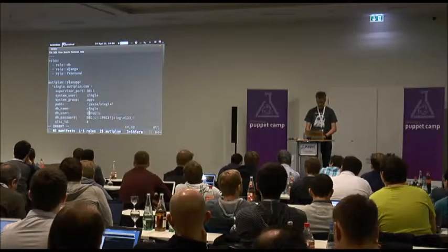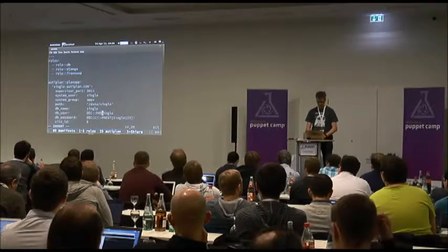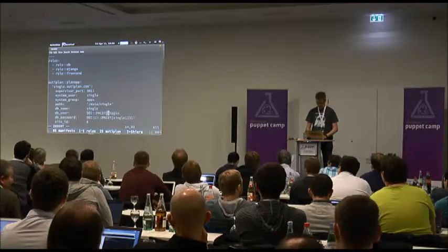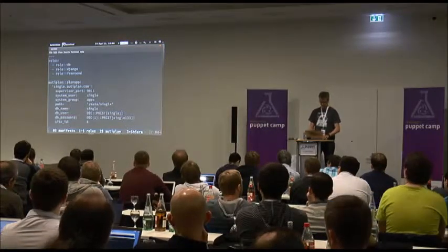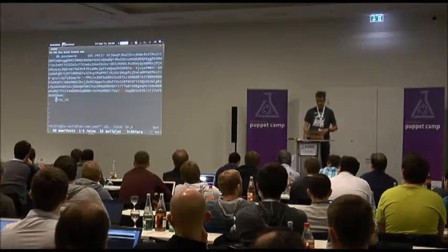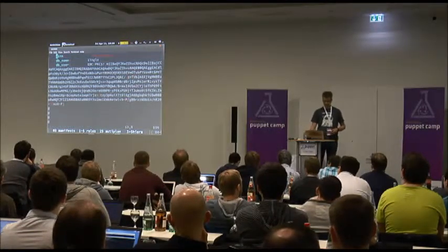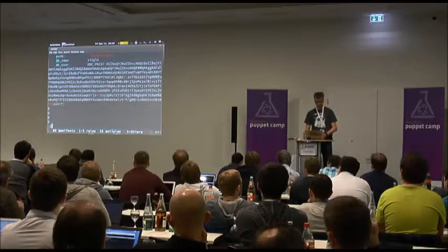If I want to encrypt another value, I can just type some stuff around it. And when I save it, it's encrypted as well. So if I use the regular vim to open it, there should be 2 encrypted passwords there. So that's very nice.